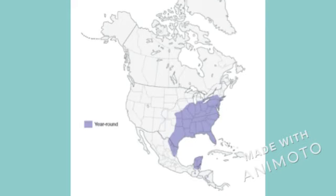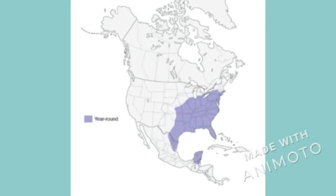Carolina wrens are non-migratory residents to eastern North America.